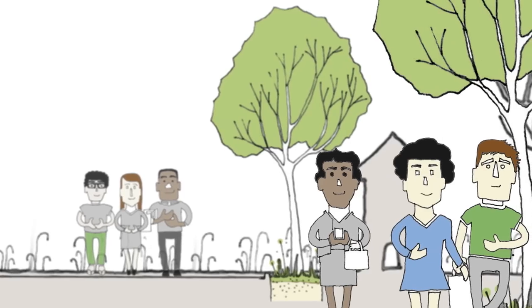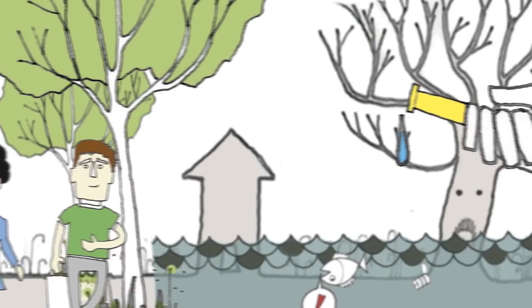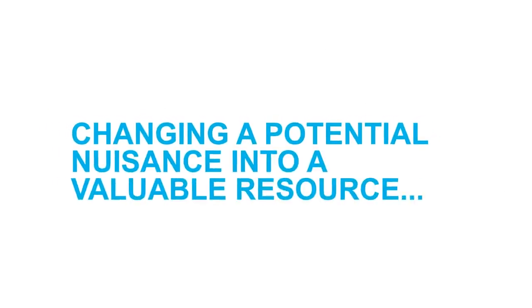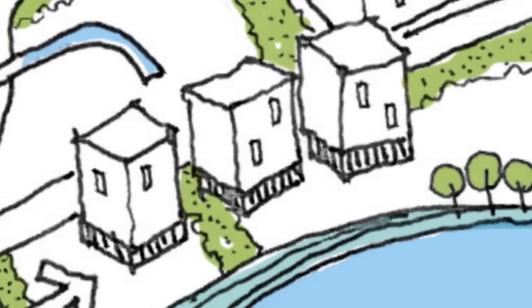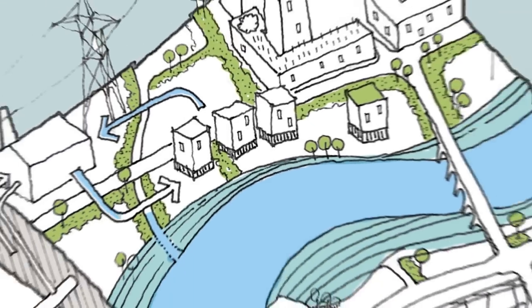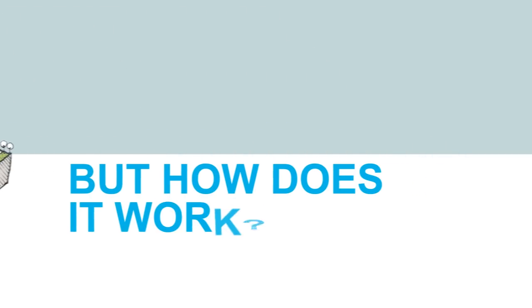With this approach, we improve quality of life while also addressing flooding, pollution and water scarcity issues, changing water from a potential nuisance into a valuable resource. Water-sensitive urban design can be applied at every scale, from the design of our homes to strategic planning of large cities and towns. But how does it work?